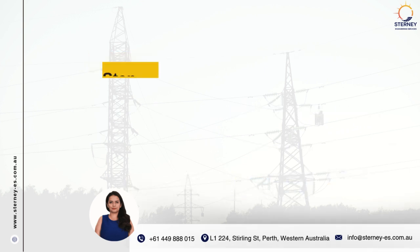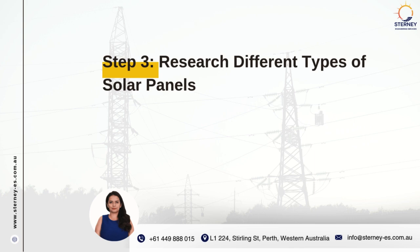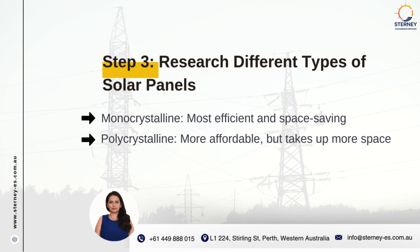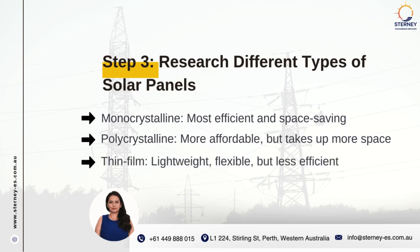Then, research different types of solar panels. There are monocrystalline, polycrystalline, and thin film panels, each with its own efficiency ratings and costs. Monocrystalline panels tend to be the most efficient and space-saving, while polycrystalline panels are generally more affordable but take up more space. Thin film panels are lightweight and flexible but usually have lower efficiency.